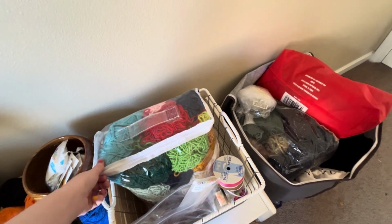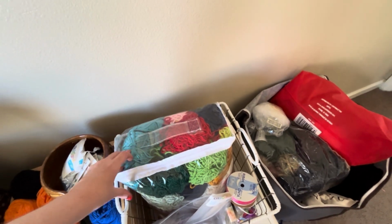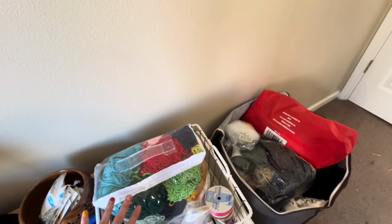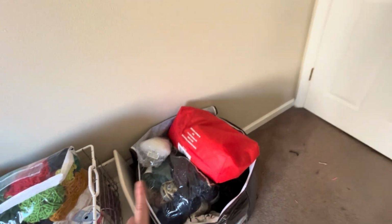I feel like you could totally find these on Amazon. I don't know if they're designed for crafting, but I feel like they're just clothing bags, but they work fantastic, and they keep everything kind of vacuum sealed in a way and save a lot of space. And I have another one of those bags in this bag.